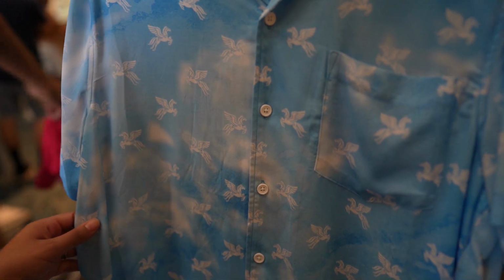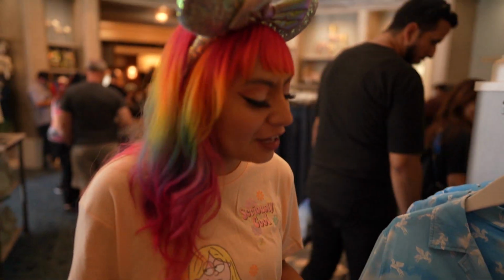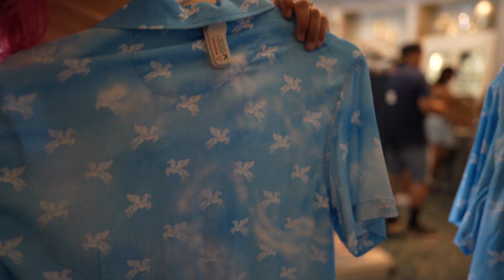Hercules! Pegasus? Oh. Well, technically, I'm still right. Pegasus. I like this button down. I like the light material. The cloud pattern is really awesome. Clearly, we're on two different levels here. Yes, the cloud pattern, yes, that's bonito.